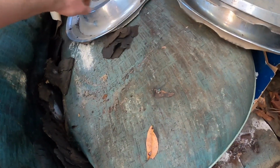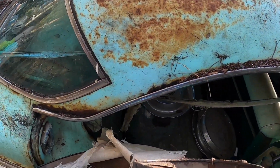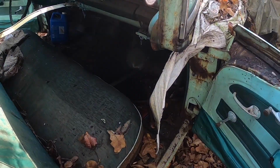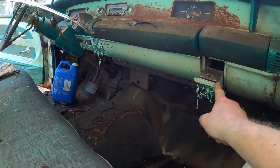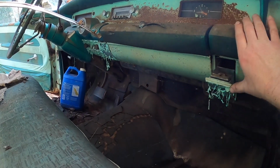Does that one have the center? Yeah, that one does. That one got the center. We got an old drum set. Oh man. And if you're into playing the drums, you gotta love the fact that in 1958 you got your own ashtray separate from the driver, because heaven forbid you ash with your left hand.